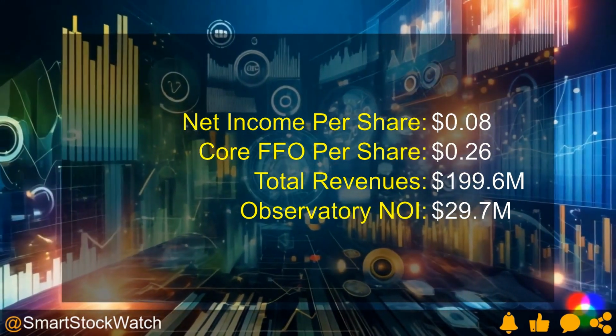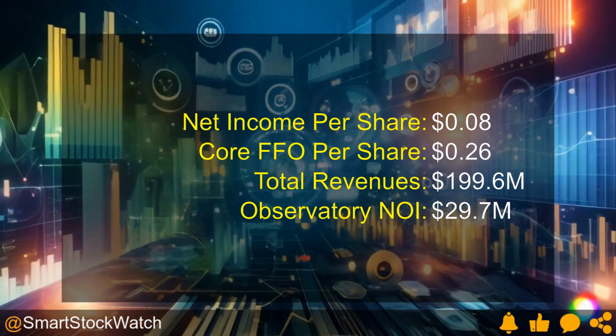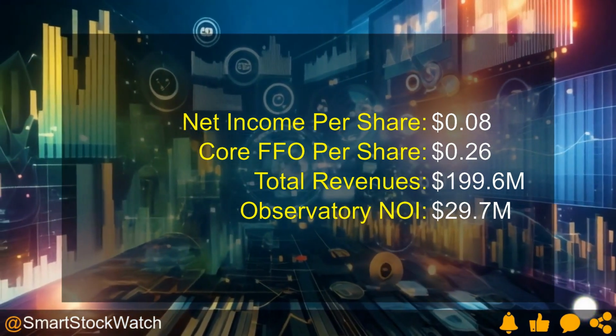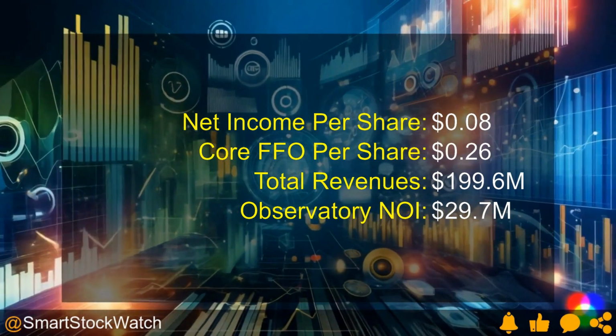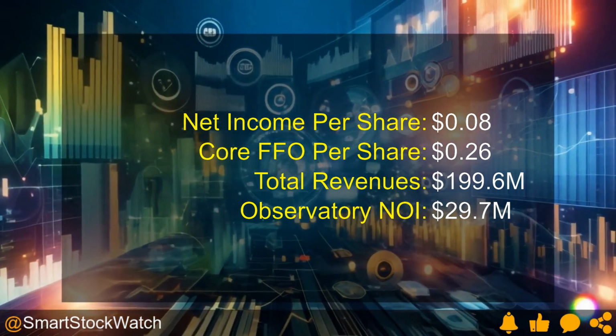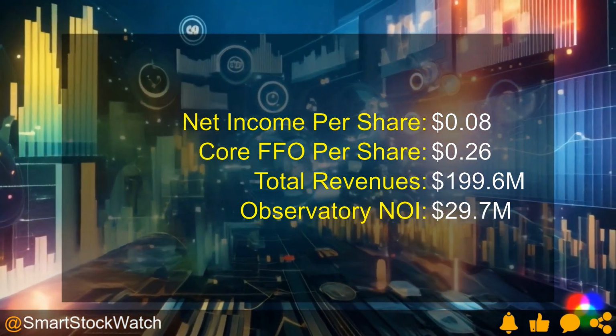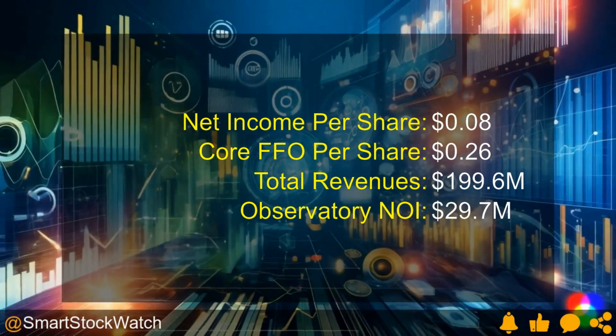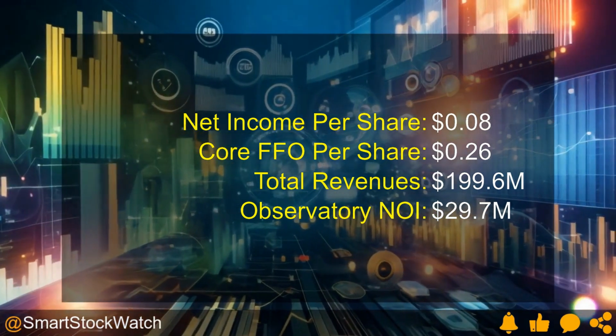That's impressive. What factors contributed to this growth? The growth is primarily due to increased revenues from cash rent commencements and a net increase from non-recurring revenue items. Additionally, the Empire State Building Observatory continues to be a major attraction, contributing significantly to their income.